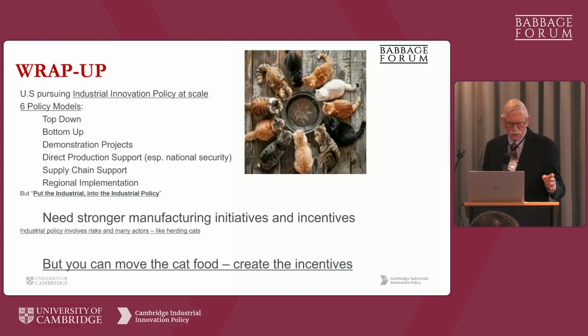Industrial policy involves risks and involves many actors. It is like herding cats. But you can move the cat food and create these incentives to move in that direction.